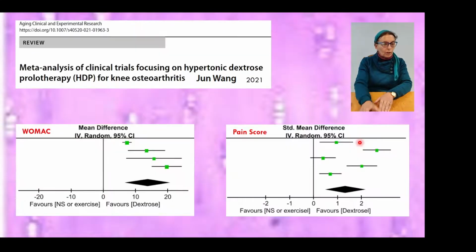This is about a meta-analysis published by Wang, also in 2021. Only 5 studies met his criteria. In all of these studies, patients were injected with intra-articular dextrose and were compared to controls of either intra-articular saline or exercise. And all 5 studies show dramatic and significant improvement in those who were injected with dextrose compared to the controls, both regarding the WOMAC function scores as well as the pain score.